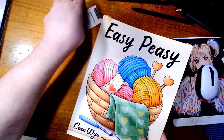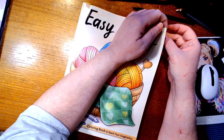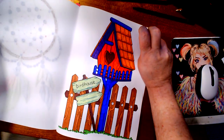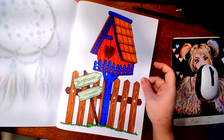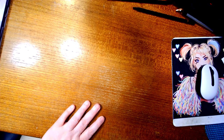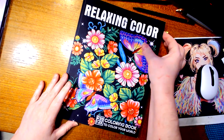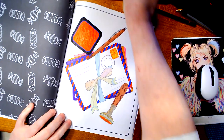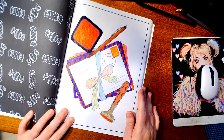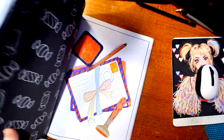Next book is Easy Peasy by Coco Wayo. And I did in here, had an event for birdhouses, and I did this one. Next, Relaxing Color by 99 Fox. And if I can get this. Okay. This was for envelopes. It's the only one I had for envelopes.